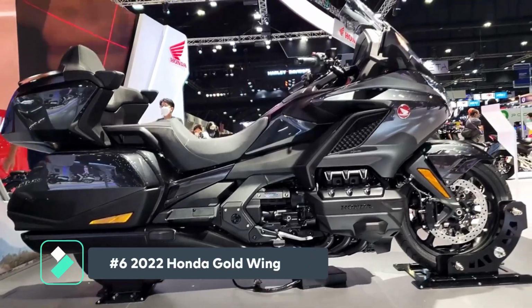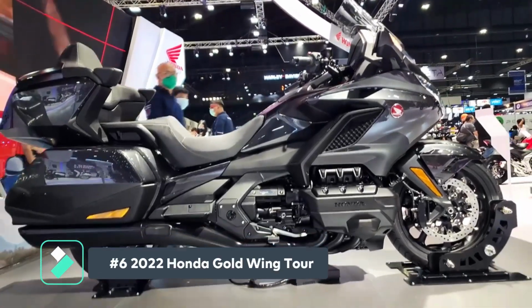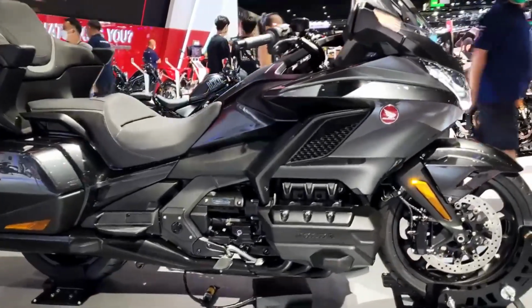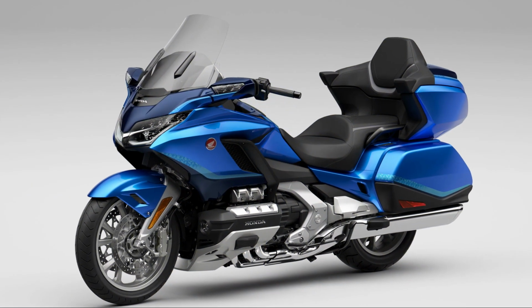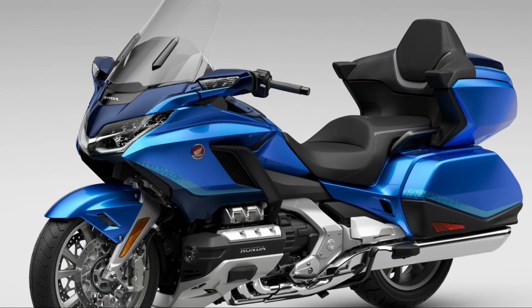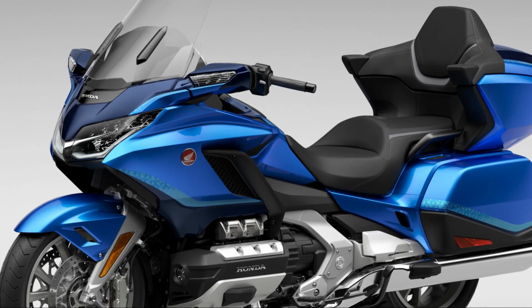Number 6, 2022 Honda Goldwing Tour. Long thought of as the quintessential touring motorcycle, the Honda Goldwing has a cult following, and for good reason. It's one of the most comfortable, easy to ride for long distances, and feature-packed motorcycles on sale today.